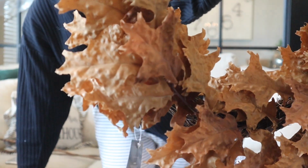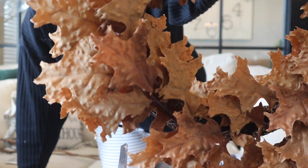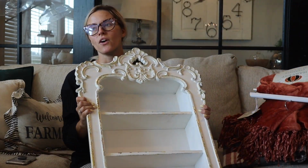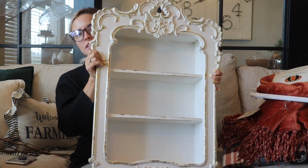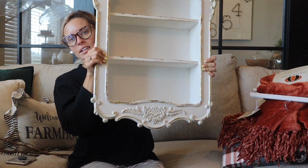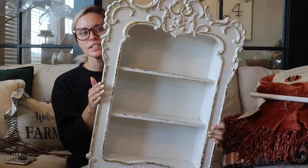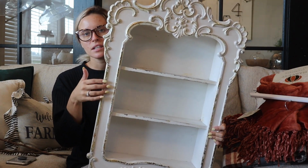But this was, I thought it was Magnolia. But it's not, it's by Threshold. I only found a shelf for our master bathroom between our mirrors. And I think it's gorgeous. Kayla actually helped me find it. Found it at an antique store. It's so pretty. And I'm actually gonna paint it some.